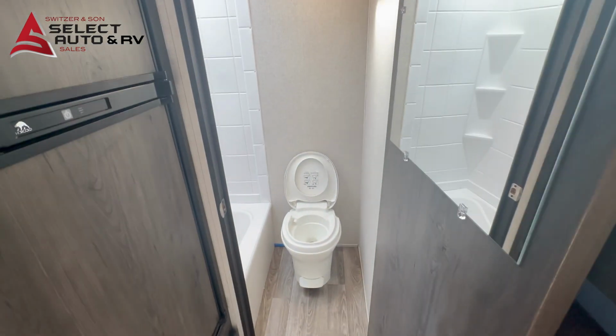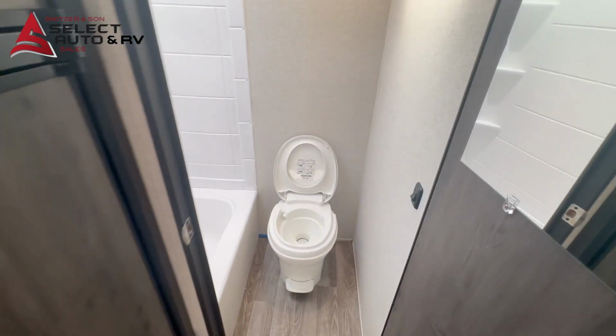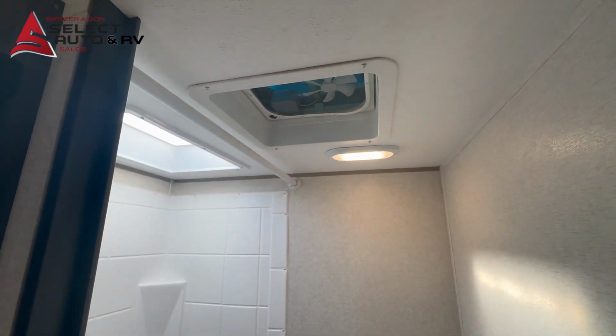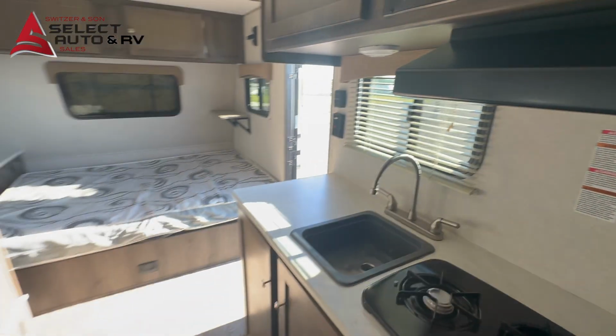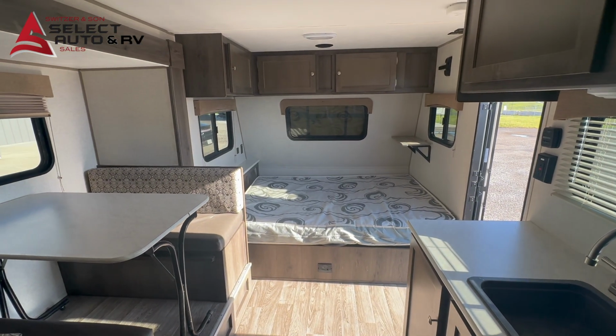Again, 3,400 pounds. Nice size bathroom area, tub shower situation. Of course, it has a power roof fin up above. LED lighting in this. 3,400 pounds.